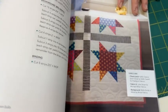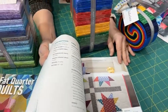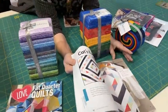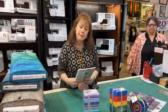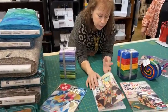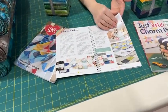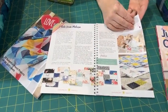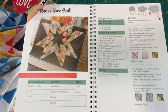We all need some house quilts in our lives. Look how cute that is. See? Look at this. This is the perfect fat quarter bunch to do that quilt. So that's a really fun one. Also, we have Charming Baby. So Charming Baby is also a really good one for charm packs. And this is so cute. It actually has a spiral bound. How nice is that? Look at how pretty this star quilt is in there.